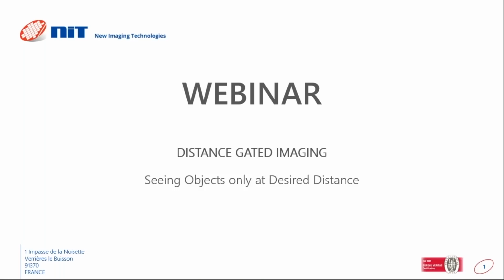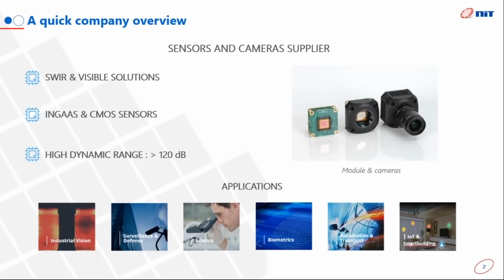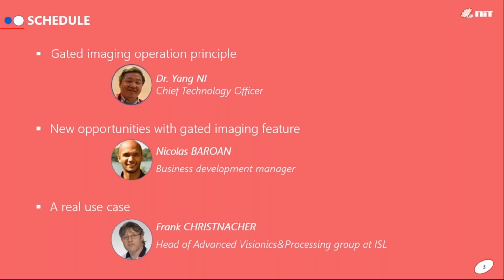So to begin, just a quick company overview. New Imaging Technology is a French sensors and cameras supplier. It is one of the leaders in InGaAs and CMOS sensors for providing SWIR and visible solutions. And all the products are known for their high dynamic range of more than 120 dB. The products are used in several applications such as industrial vision, surveillance and defense, and also automotive.